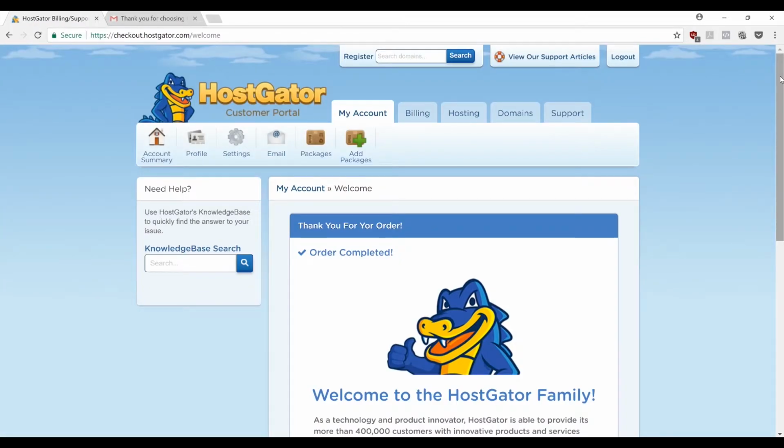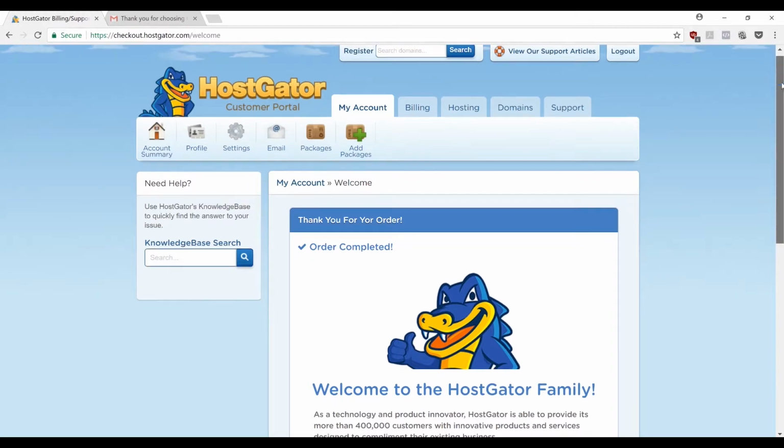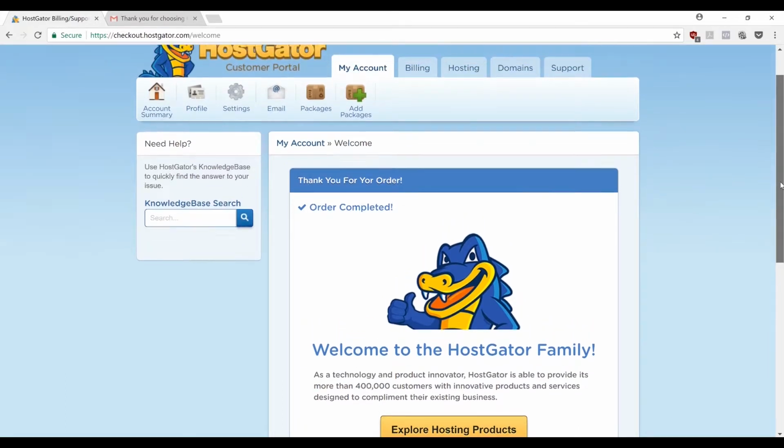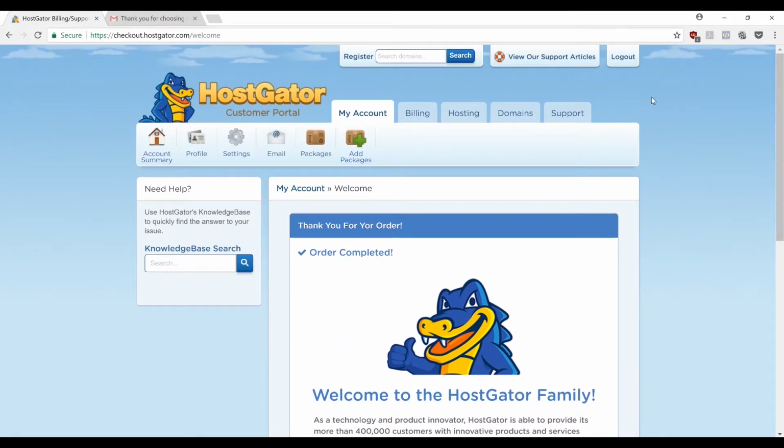Okay, so once you've waited for a little bit, this is what you'll be brought to. So it says, welcome to the HostGator family. Awesome, we're part of the family. Now, this is where you can find out all your account information. So you've got your account summary, profile settings, email, packages. You can go to your billing.